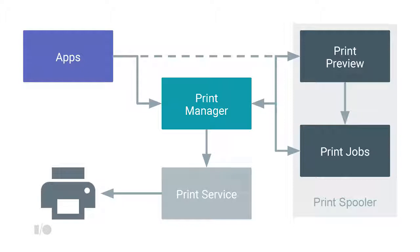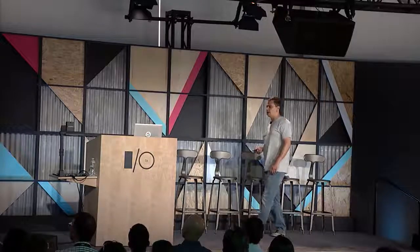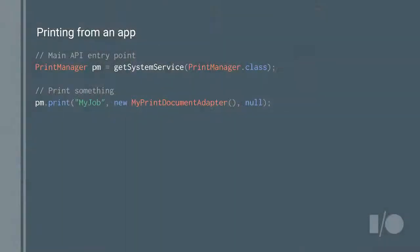And you have the print spooler. The print spooler is the part that shows the UI, shows notifications, shows you the current print jobs, and manages them. So that's the high-level architecture of Android printing. Without going into much detail, I'll go straight to the APIs. The main thing I want to show is how easy it is to print from your app. So how do you print from an application?